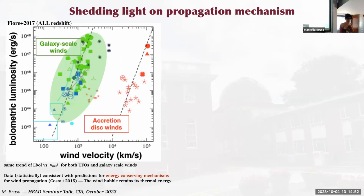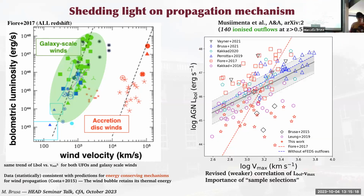Okay, I think I am done. We revised one final point. We revised the plot of bolometric luminosity versus wind velocity that was previously proposed in the literature. This was the correlation that was in place in the past, from the work of Fiore et al. And with our new work, we find that the correlation is flatter, considerably flatter, I would say almost weaker and probably not that significant, for sure not as significant as before. And this already highlights the importance of sample selection and of adding to this picture also X-ray selected sources that were basically missing in the previous work.